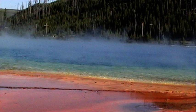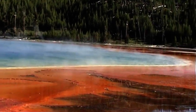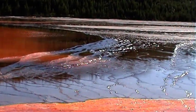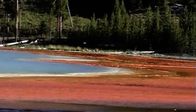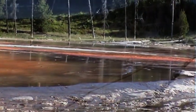The Grand Prismatic Spring is approximately 85 meters in diameter and 50 meters deep. It discharges 2,100 litres of 70-degree water every minute. It's the largest hot spring in the Yellowstone Caldera.